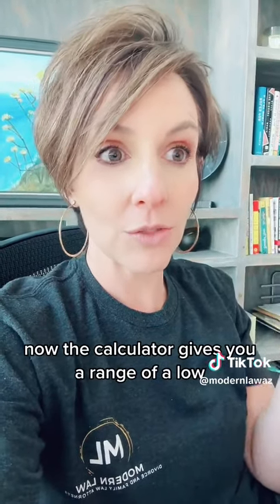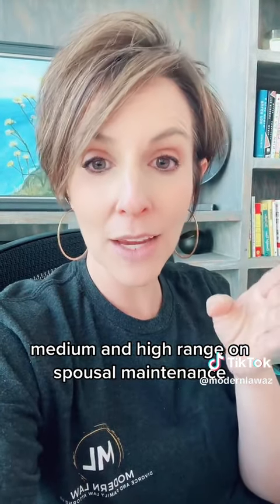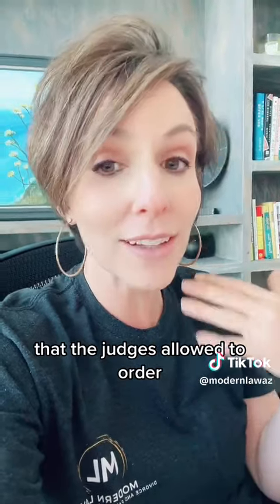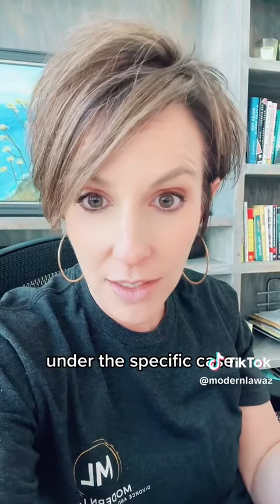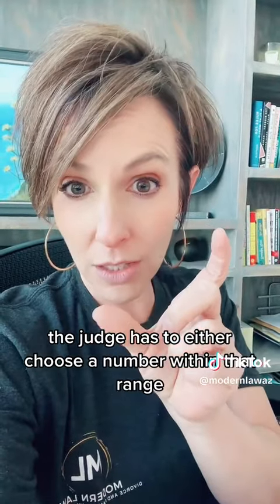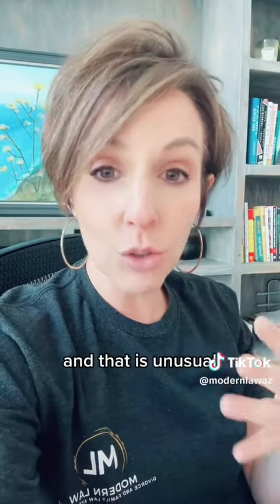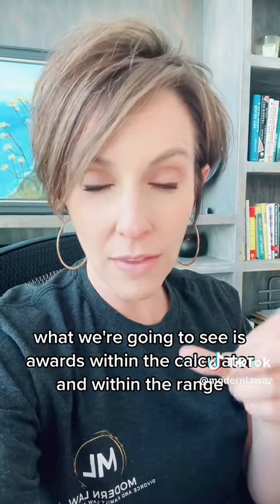Now the calculator gives you a low, medium, and high range on spousal maintenance. And then it also tells us about the duration of the award that the judge is allowed to order under the specific case. The judge has to either choose a number within that range and a duration in the guidelines, or they have to make findings for a deviation. And that is unusual.